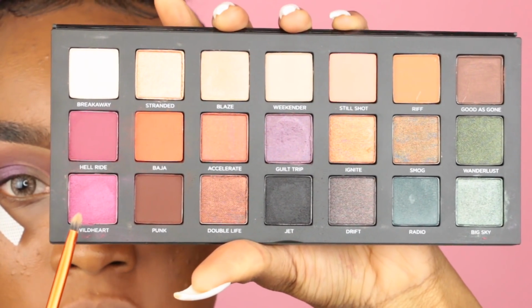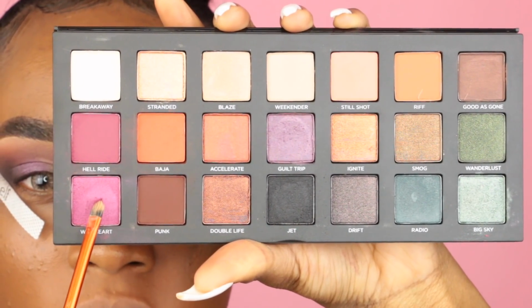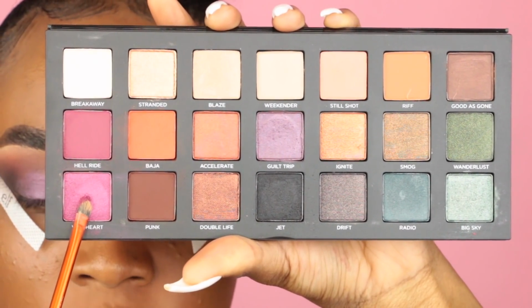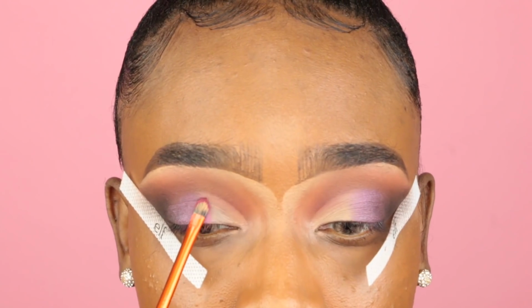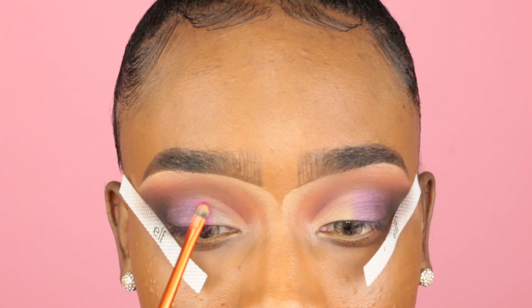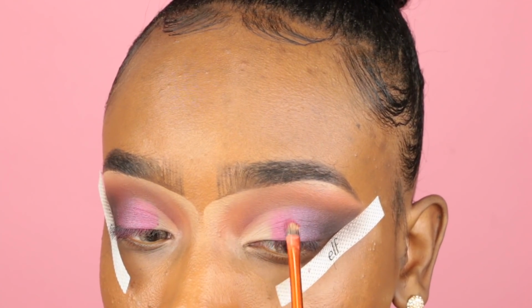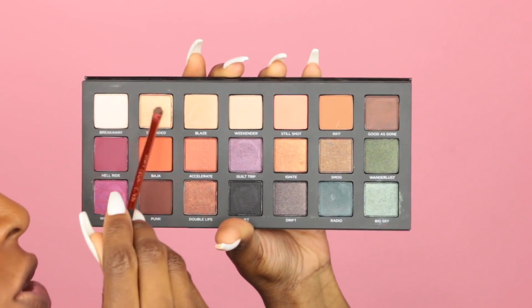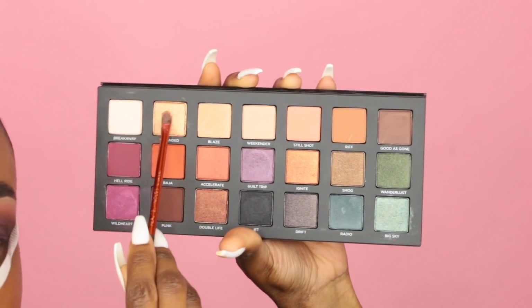I'm gonna go in and use this shade right here in the bottom corner. This is a nice kind of purpley pink metallic shade, and I'm gonna use the Real Techniques detailer brush. Now I'm gonna go into this shade right here. I'm gonna use that same Real Techniques brush, and I'm gonna pack that in the inner corners.